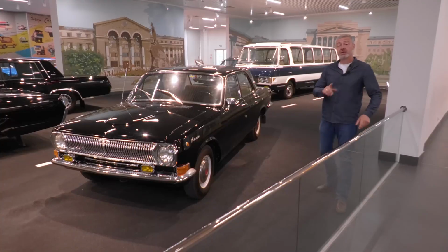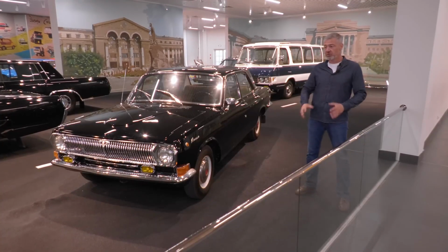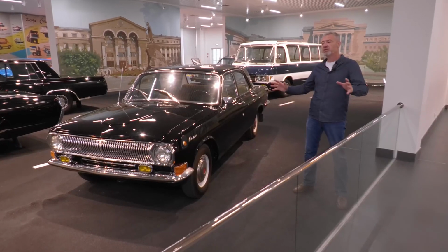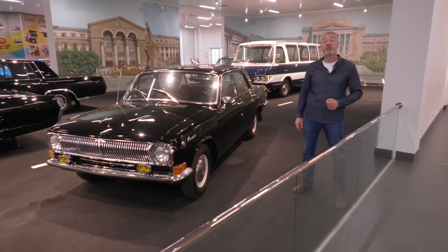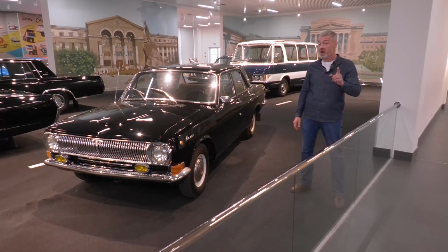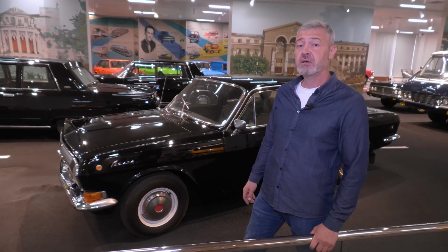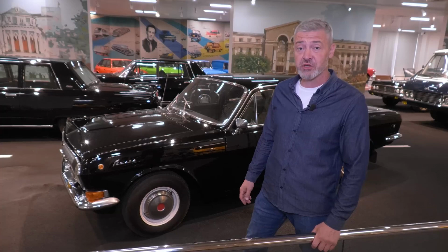But here's what's interesting. The KGB only received the upgraded Volga 3 years after mass production began. No, the regular Volgas immediately filled the parking lot at Lubyanka, but the unusual ones came later. But to be honest, who can really tell the difference? That's the strength of the unusual Volga.